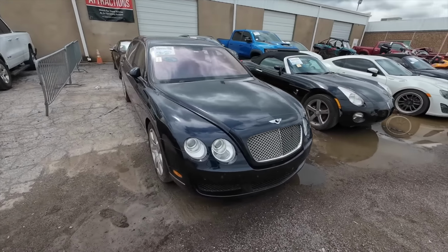It looks like they may be a little short on cars this week, which is a good thing. That means people aren't losing their property, people aren't being injured. It's always a good thing, but it looks a little light out here right now, guys. Normally this place is packed.